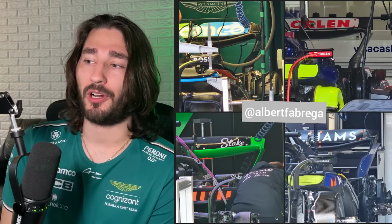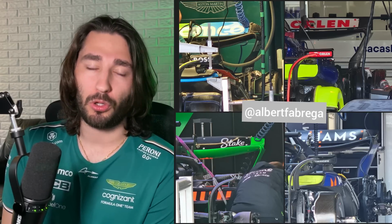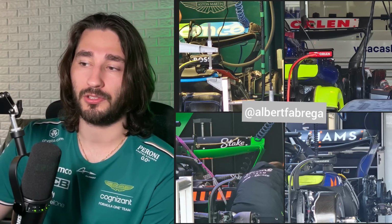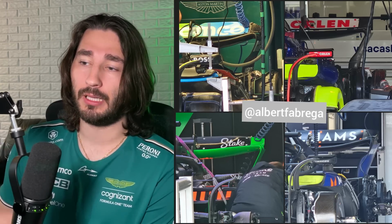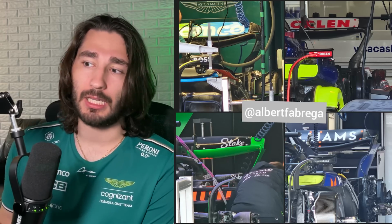The next four teams are Aston Martin, RB, Sauber, and Williams. I will go over Haas and Mercedes, don't worry, I'm not going to miss those, but let's go over these four first. The highest downforce wing out of all 10 of them that we have is the Aston Martin. I would even probably call this a high to medium downforce rear wing.